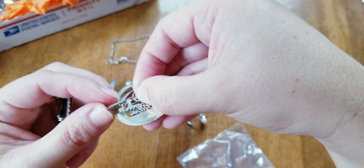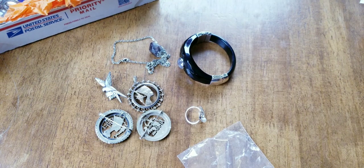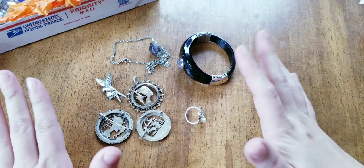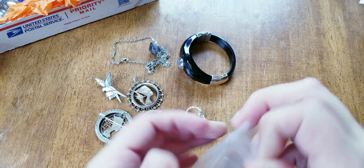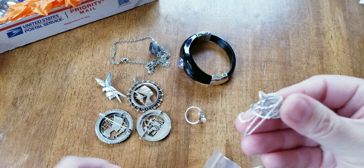Oh, the delivery guy's back. Hold on. Okay, sorry about that. Yes, that package he brought is for me, and it's the one I've been waiting for from China. So I'm going to have some more acrylic brooches. I'm excited because there's some fun ones in there.